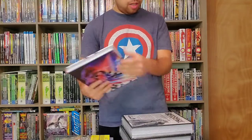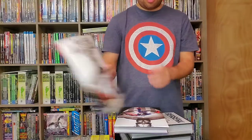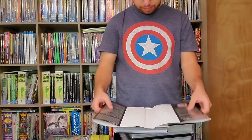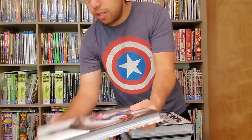Alex Ross cover's great. I got the DM cover though. I don't know, it's Cassidy. I like Cassidy, so. Oh, wait, did I? I might have showed it. I don't think I showed this. There you go. All right, set that aside. This can move up.